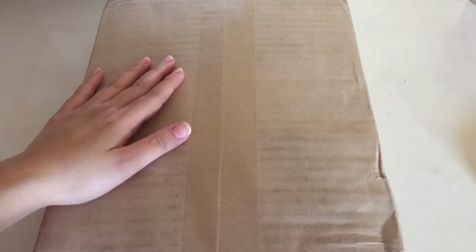This is my very first time getting Golden Child Season's Greetings. I actually do want to go back and get their other photo cards, but yeah. Anyway, let's just get into this package.